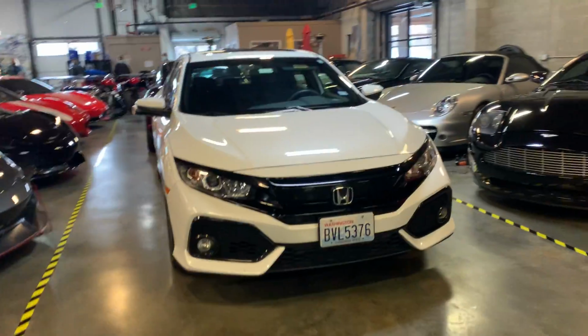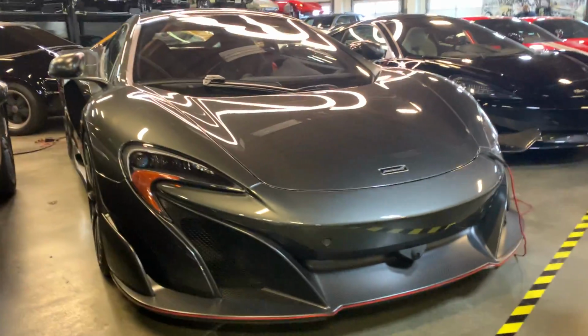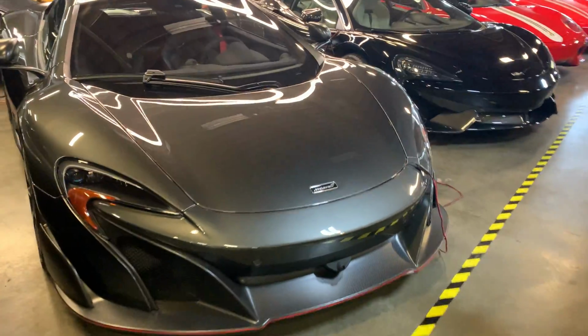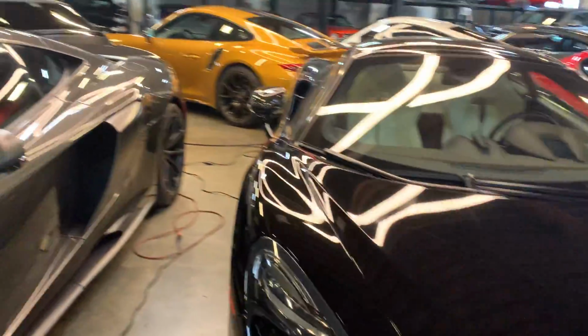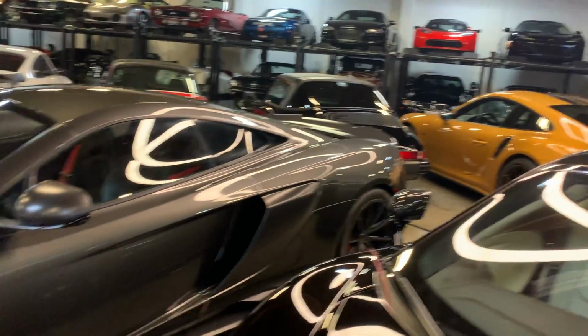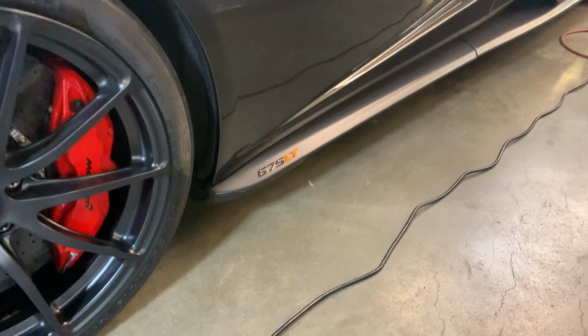And the star of the show. Okay, look at this. Holy cow. Beautiful McLaren. This is 675 LT. LT stands for long tail. You see it with that. Yep. Can't see it there.